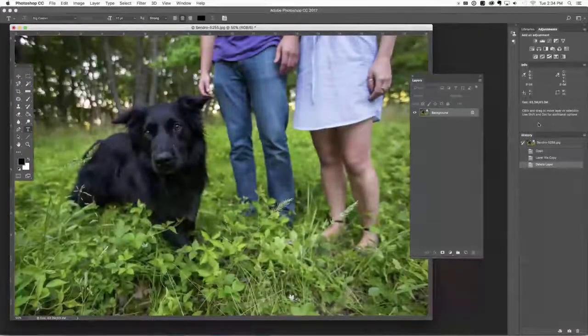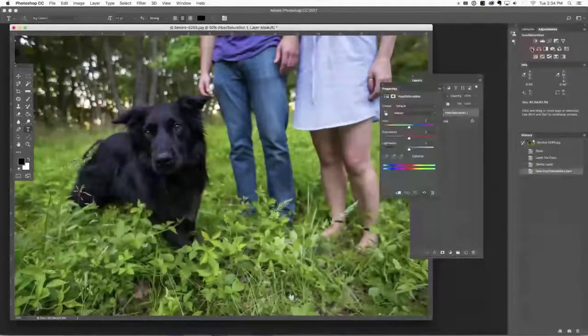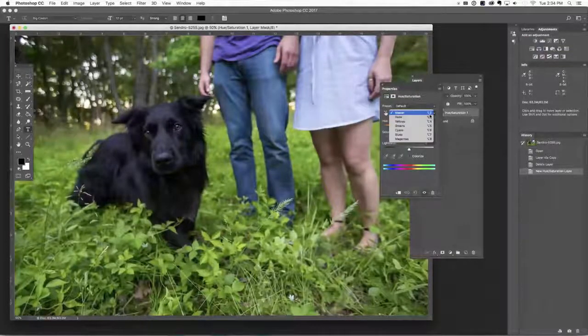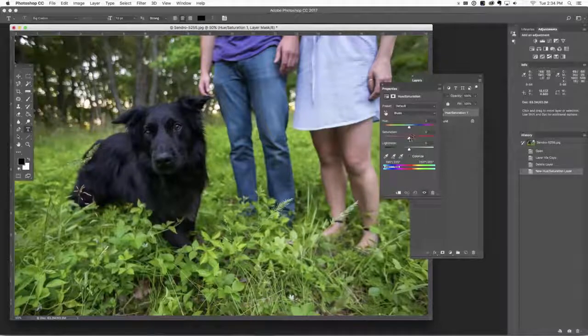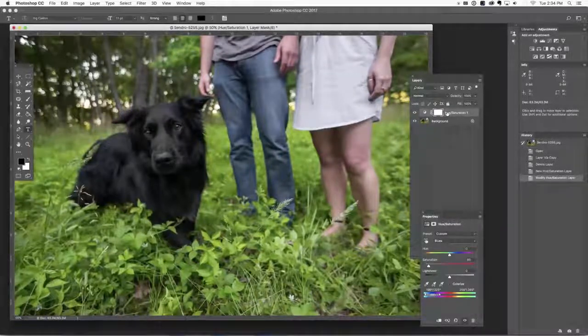So I'm going to begin by adding a hue saturation adjustment layer via the adjustment panel. I'm going to select that, and rather than use the master channel, I'm going to choose the blue channel because I know it's blue that we're targeting, and I'm going to pull down on the saturation. Now, of course, we're seeing the same thing. We're pulling the saturation out of the entire image. But the good news is because we're in Photoshop, we have this adjustment layer that has a layer mask.